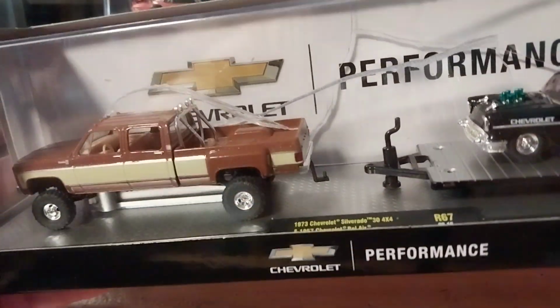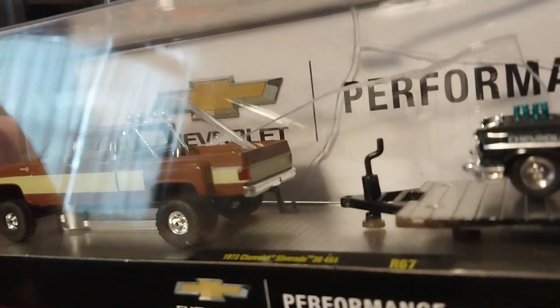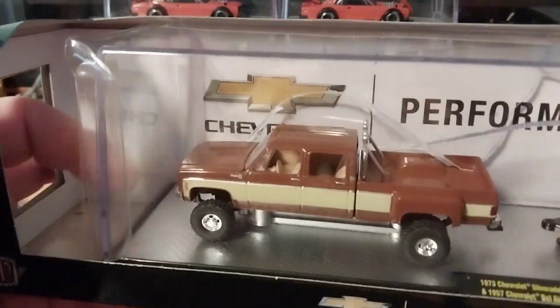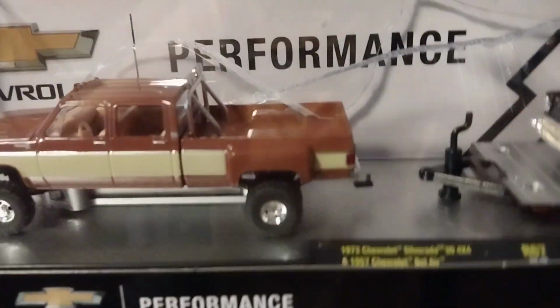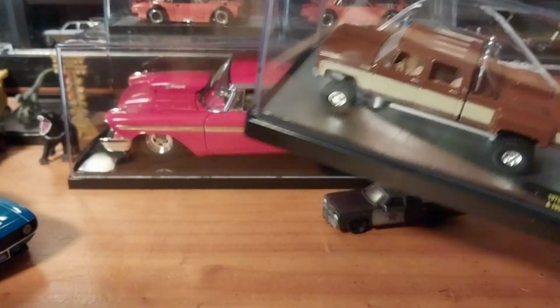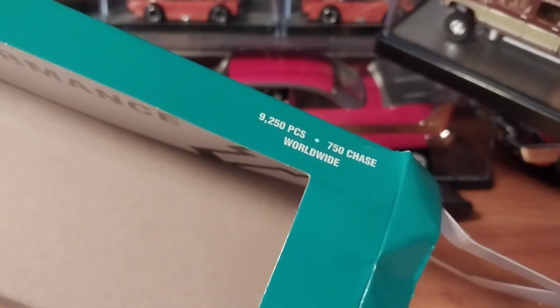But anyways, we're going to get the Chevy out and take a look at him. We're going to take him off the display stand because, well, the case is shot. The box is a little bit banged up. So even if I do end up selling this set, it's going to be loose and kind of parted out because, well, the box really isn't that bad. It's a little crushed. It's not even ripped. I think my Dodge box actually has a little rip on it. As you can see, this is the Chase one, 9,500 pieces regular, 750 Chase worldwide.